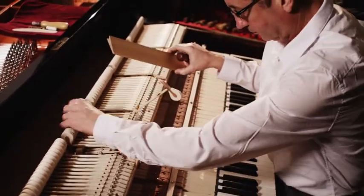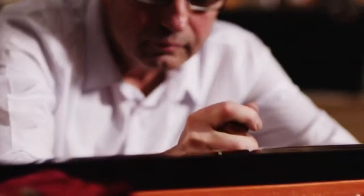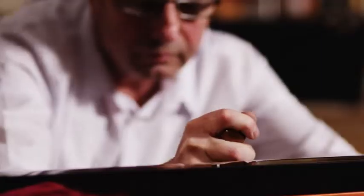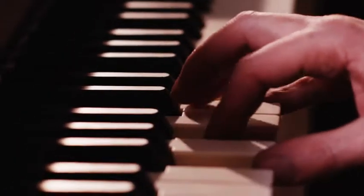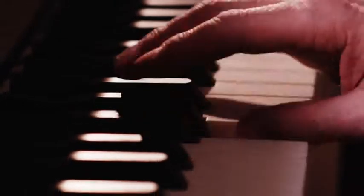Our experts prick the felt on the hammerheads with fine voicing needles, providing the hammerheads with a certain degree of elasticity. Each single hammerhead is needled several dozen times. To round off this process, the felt surface is then carefully smoothed. This is a task which could never be performed by electronic equipment. Here, the master piano craftsmen rely on their experience and highly trained ear.